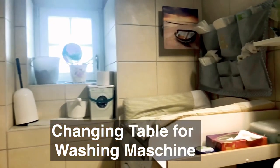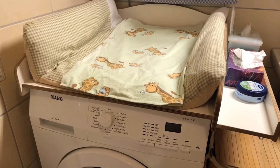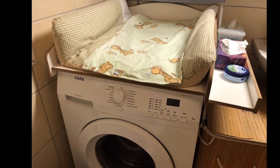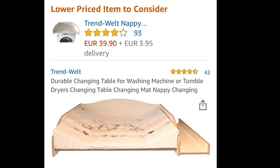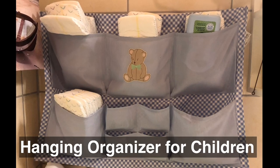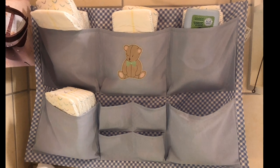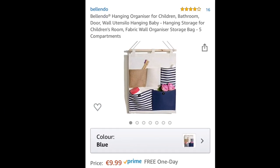Here in our bathroom, you can find the baby changing table. This table on top of the washing machine saved a lot of money and space compared to buying a separate diaper changing table. We got this hanging organizer for children as a gift. It is very convenient storage for baby diapers and creams.